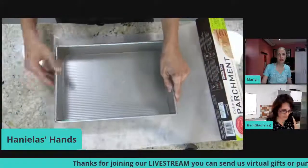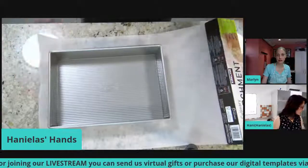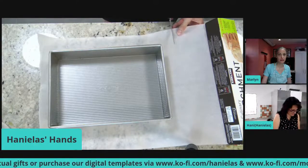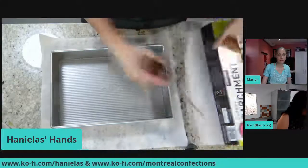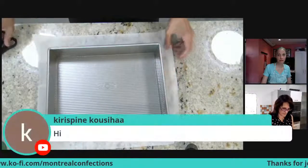Mary, what I'm looking for is about a 2-inch overhang on each side, or maybe slightly bigger, that's fine. All right, so now that we have this, I'm going to make straight cuts.